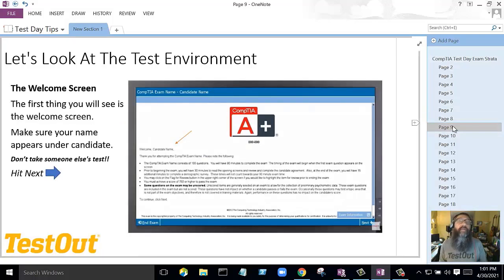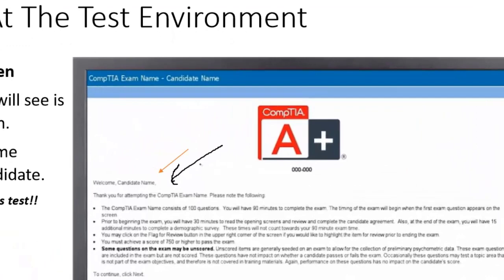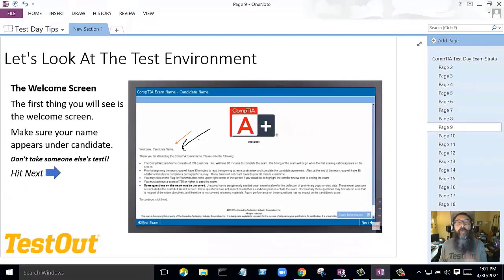You're sitting at the station. The proctor has logged you in. Rule number 1: make sure your name is on that welcome screen. Now, I know this sounds crazy, but I've seen this before. I had students in the past who, when they were logged in, had their name incorrect on the welcome screen, and they were about to take someone else's test.